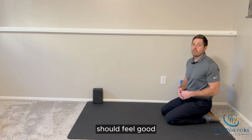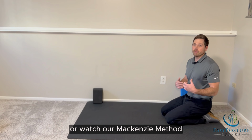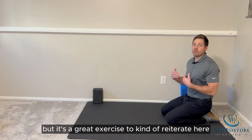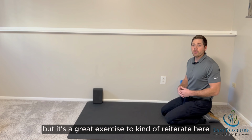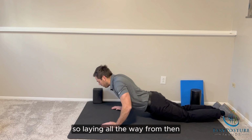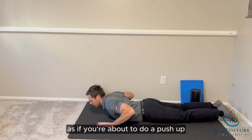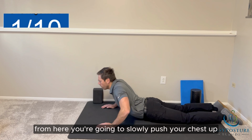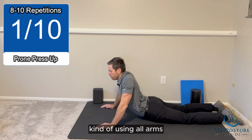It should feel good. If you're familiar with the McKenzie method or watched our McKenzie method interventions, you're already familiar with this exercise, but it's a great exercise to reiterate here. So what you're going to do is lay flat on your stomach, so laying all the way prone, and then you're going to put your hands as if you're about to do a push-up. From here, you're going to slowly push your chest up, using all arms.